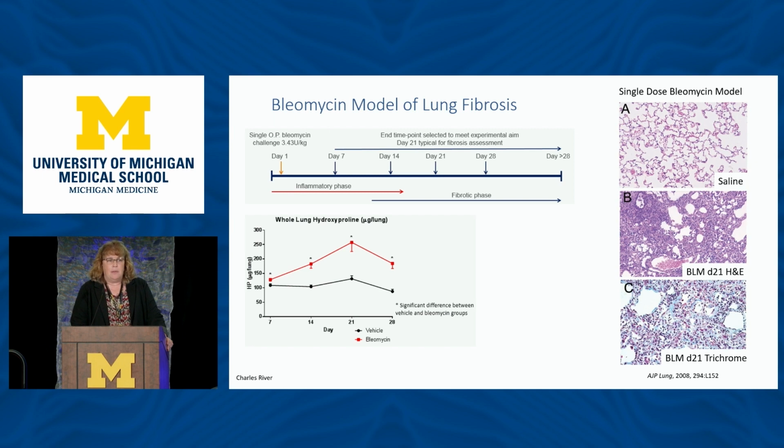To be able to do anything mechanistic, it's very hard to do that in humans, and so we've moved to a mouse model. Admittedly, not a perfect model of IPF, but it is a model that develops fibrotic lung disease. So this is bleomycin, a chemotherapeutic agent. If you instill it in the lung on day 0, it'll give an acute lung injury phenotype and an inflammatory response for, say, the first 7 to 10 days. And then that will gradually turn into a fibroproliferation response, and you'll get fibrosis, usually peaking around day 21.